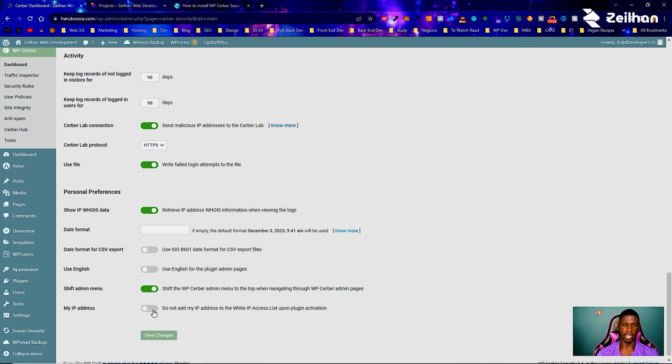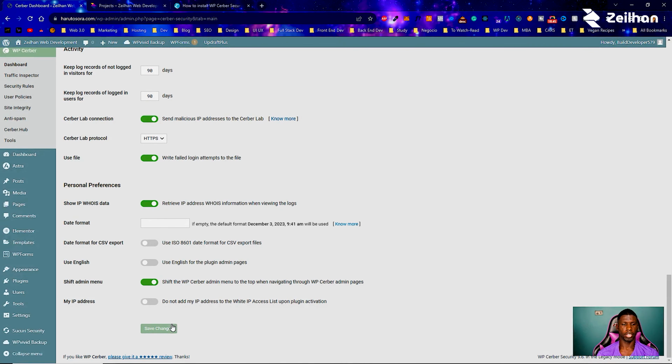Well, we're going to definitely add our IP address to the white IP access list. So that means that our IP address currently, when we're activating the plugin, is going to be added to the white list so that you are not blocked from logging into your website, which can happen, especially with WPCerber, but it's just doing its job. Yes, that is what we are going to do. We're going to click Save Changes.